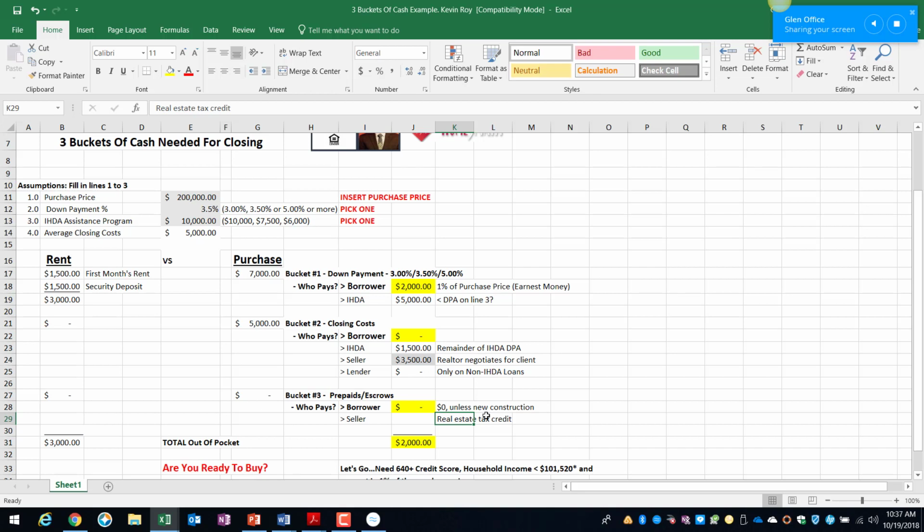So yeah, in that case, you won't get the big credit. But 999 out of 1,000 of my transactions are existing housing, and the client is getting a real estate tax credit from the seller. Always exceeds what the lender's asking. So that's zero. Second bucket is closing costs. Who pays the closing costs in this example? IDA and the seller. So our customer came up with how much for the closing costs? Nothing. So zero in bucket three, zero in bucket two.